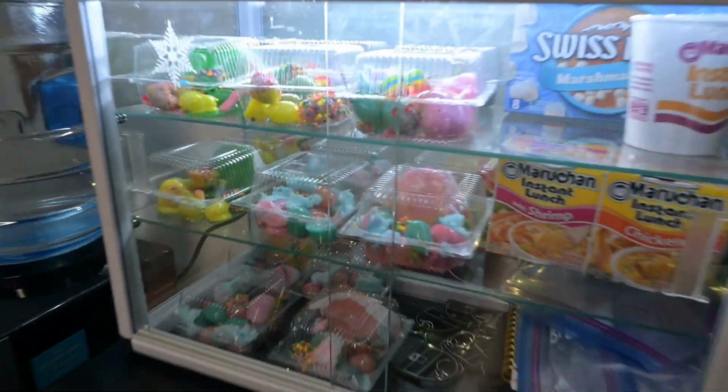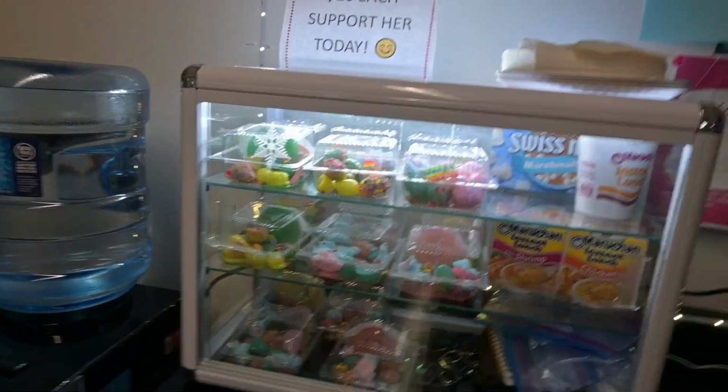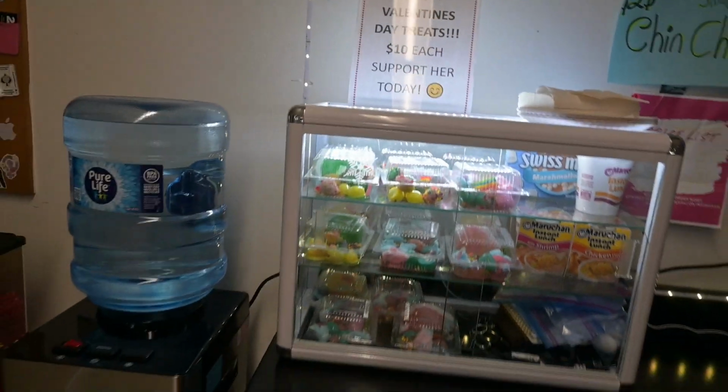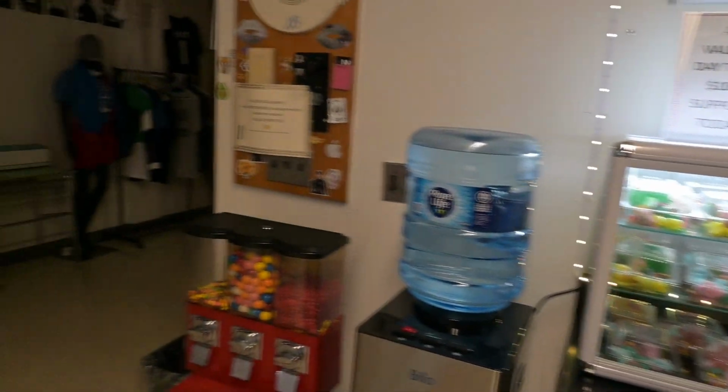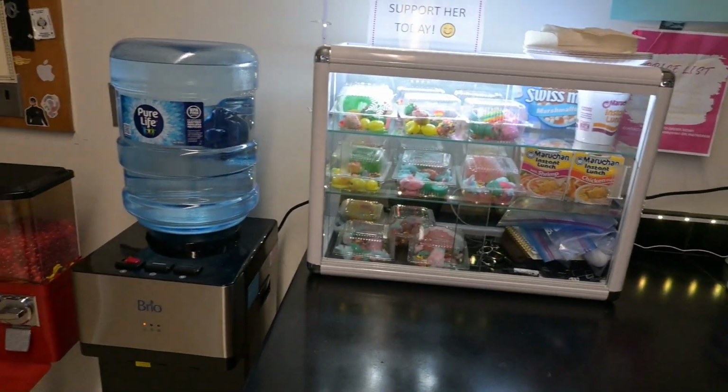I love this hustle. I know it must have taken her a lot of time and energy to make those packages. I'm so proud of her. Very cool. Let me go find some stickers that say $10. I did put a sign, but I think I should have it on the product as well. And that's pretty much it.